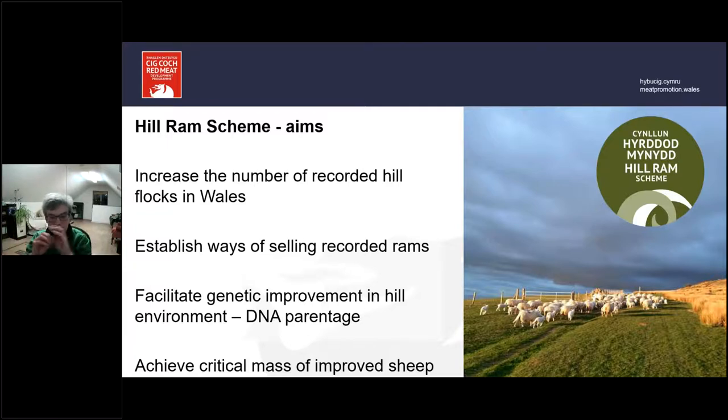To establish ways of selling recorded rams, to facilitate genetic improvement in the hill environment, using technologies such as DNA parentage, and to achieve a critical mass of improved sheep that would improve the whole of the Welsh sheep industry in terms of efficiency, which obviously will have knock-ons for not only financial viability, but also environmental impact as well. Next.